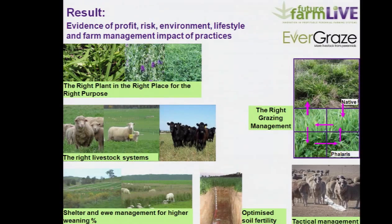At Holbrook, we showed that we were able to have a system that was ewe lamb based, rotating between Phalaris and native pastures, much more profitable compared to a system that had wethers dry stock grazing up on those native pastures. And in fact, on all of our native systems, a ewe lamb enterprise was able to be run profitably, mostly producing store lambs. And then finally, reproductive performance.